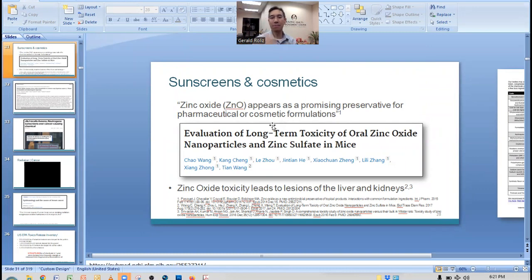The second is, if it gets absorbed, what is going to prevent it from leading to lesions of the liver and the kidneys? What is preventing this zinc oxide, which is a toxic form of zinc? Remember, we do need zinc for proper hormone balancing, hydrochloric acid production, immune function, healthy skin. However, certain forms of zinc are actually more toxic.